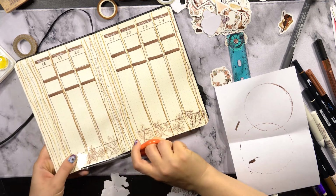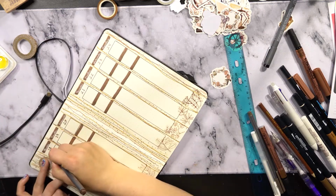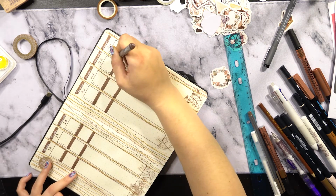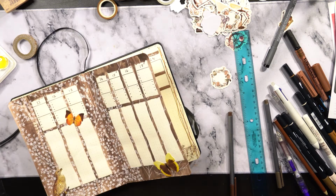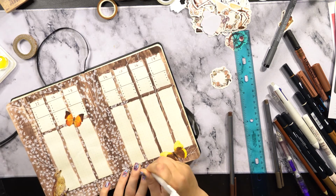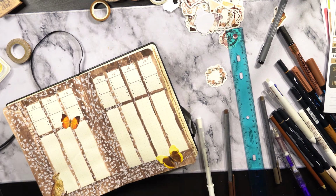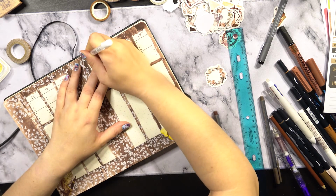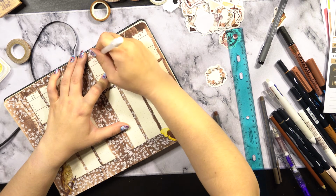And then I put in a couple more details. I numbered my important goals up at the top and the trackers that I'm using for that week, and then I'm back to doing the flowers. More flowers, and more flowers, and more flowers.